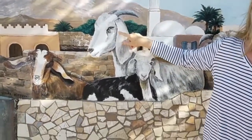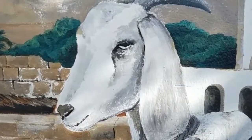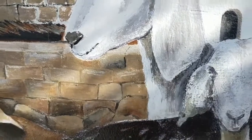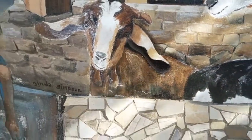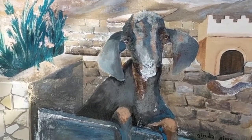Check out the look on this goat's face. It's like he's not had coffee yet. Yeah. Coffee? Would you like some coffee, goat? Little goats. Oh, it's so beautiful. And that one trying to come out. Yeah, that's typical Dahab goats, isn't it?